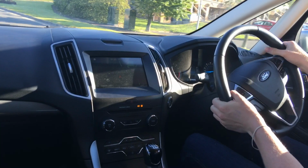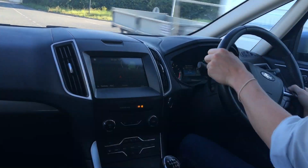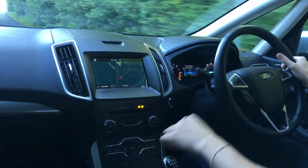And actually, do you know what? Everyone's so obsessed with SUVs, which are the kind of Jeep style. And to be perfectly straight, sitting here right now, I think this is actually a nicer place to be because there's so much glass and so much light coming in. It's a much nicer way to travel, I think.